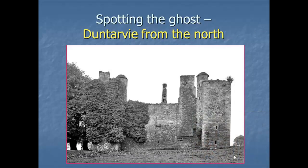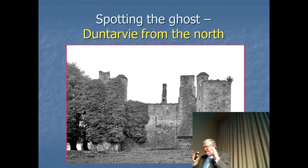So I want to move now to spotting the ghost, because the problem is what happens when something has vanished entirely. One thing is to find and interpret, but what if it's gone? So the task was to establish the nature and building evolution of Duntarby. You should all know Duntarby because you can see it from the M9 or the M90 going to Stirling. It's been the home of the Durham family since the 14th century.